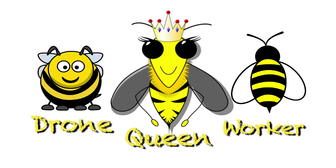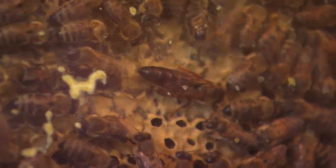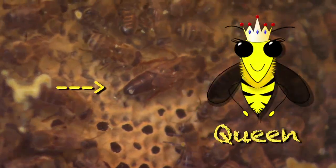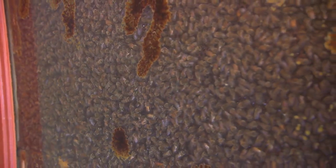I walked in here, within a minute, I learned the three types of bees, the drone, the worker, and the queen. All worker bees are female, and people don't know that. And it's a very matriarchal society. You have a queen, you have all these females, and they basically keep the males around just out of necessity. Tell me the role of the drone.